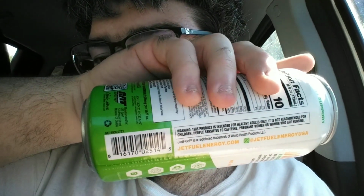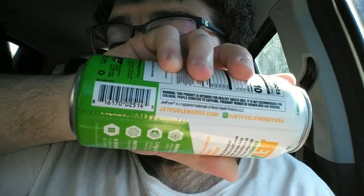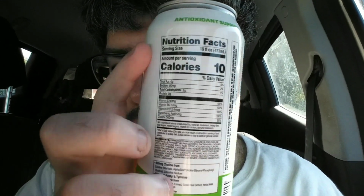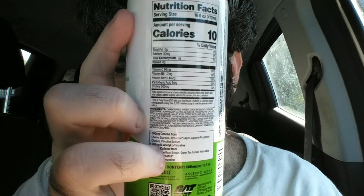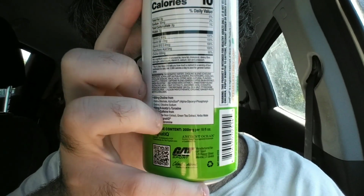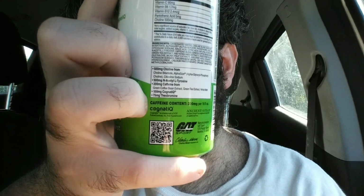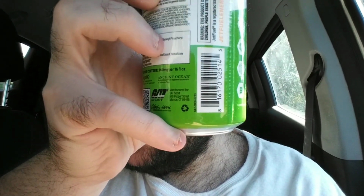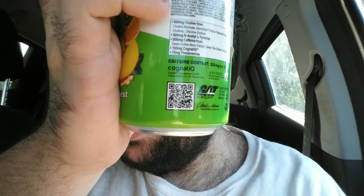Warnings and stuff. Now for the nutrition facts. The can's already not getting cold. It's supposed to be like 92 degrees today. Other ingredients, the rest of the can, distributor information and stuff, QR code. Okay, that's pretty much the entire can.